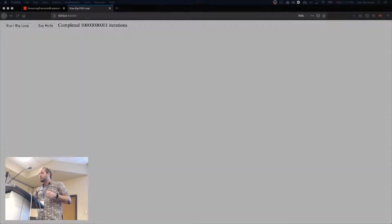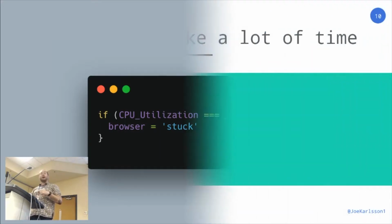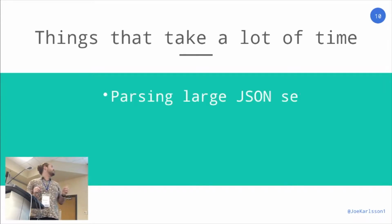Okay, so back to this one, right? If our CPU utilization, or that single thread, gets highly utilized, that means we're stuck, we're blocked, we can't do anything. So for loops take a lot of time, but there's also a lot of other things in the browser that take a lot of time. Does anyone know? What would be some, any guesses? Dumb answers are totally acceptable here. Painting, yep. Yeah, doing like expensive CSS stuff, yep, absolutely. Any other guesses? Processing large data sets, yes, yep, that's actually my first one on here.